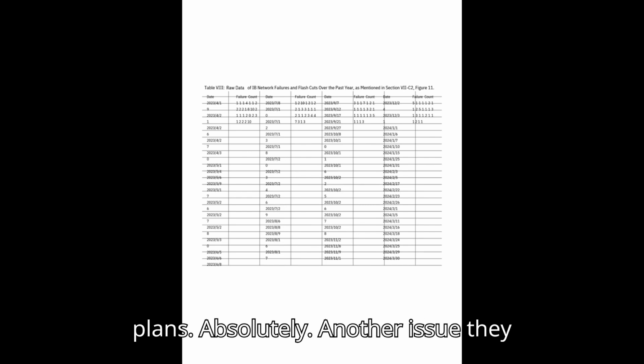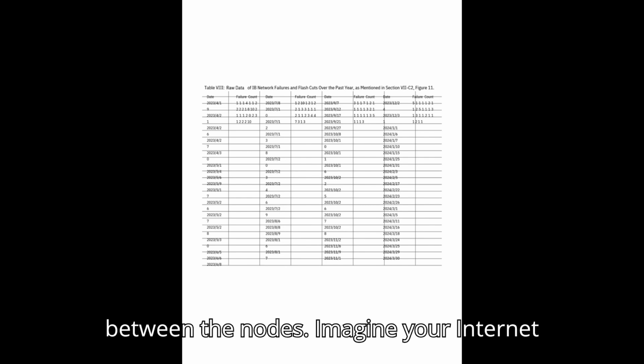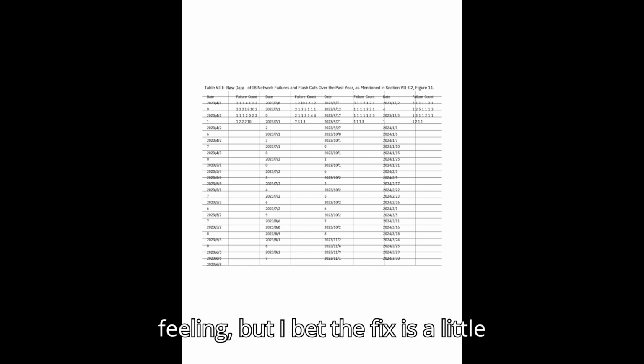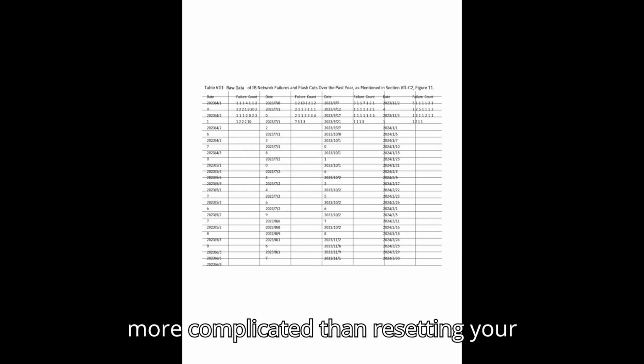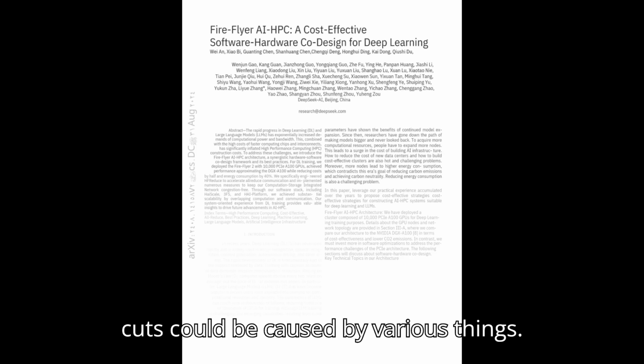Absolutely. Another issue they faced was network flash cuts, sudden disruptions in communication between the nodes. Yeah. And imagine your internet suddenly going out in the middle of an important video call, but on a much larger scale. Ouch. I can relate to that feeling. But I bet the fix is a little more complicated than resetting your router when it's happening to a supercomputer. Definitely. These flash cuts could be caused by various things.